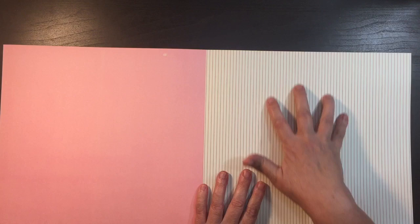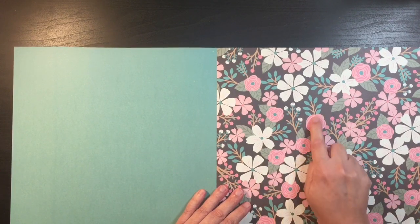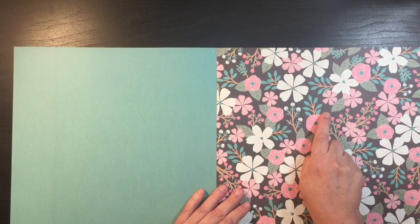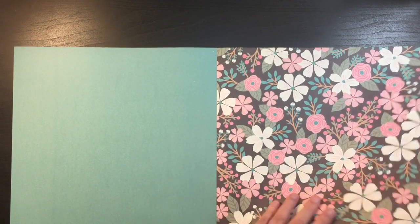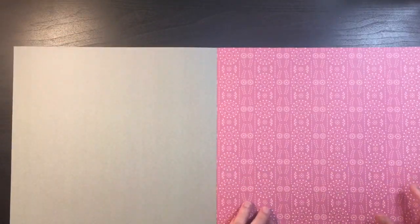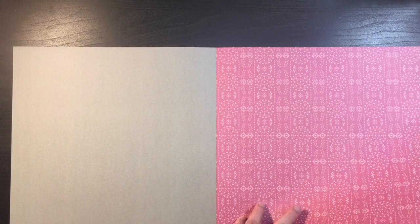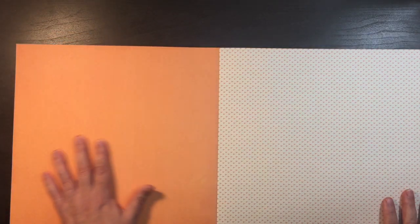Backside, if you don't want to use the cut aparts, there's a great looking pink on here. So happy with that. And then this is like an off-white with pink stripe. Then we have like a teal blue, and then you have the pink and white and teal on black. So very, very striking if you were to put those two together. The back side of this one is kind of a grayish green. And then you have this pattern paper in kind of a mulberry color. And the back of that's this orange.